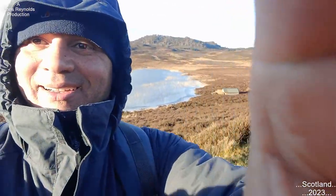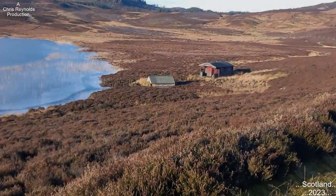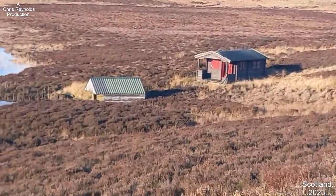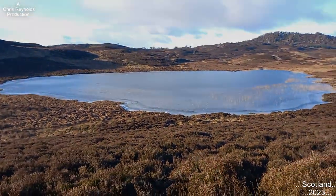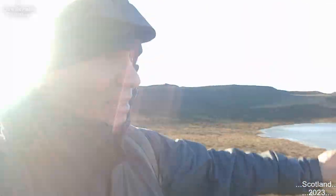Down there with the view for you. You can appreciate just how cold it is when you see this big, oh, it's a lake of some sort, or it's all frozen up.